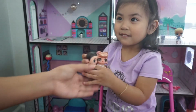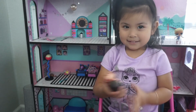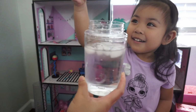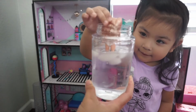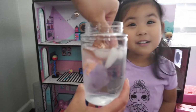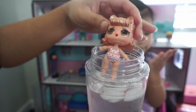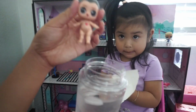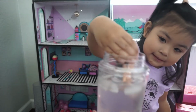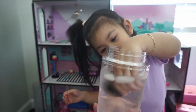Love them. Do you want to color change them? Yes. All right, let's color change them. All right, so we have our ice water here and we are going to color change them. So in goes lace. Let's see her color change. She has hearts. So she has hearts on her little undergarments. So next we have leather. Put them in. What happens to him?